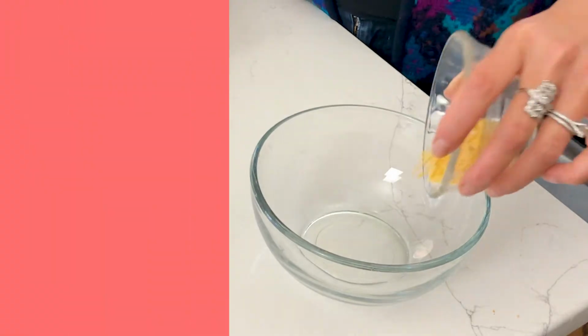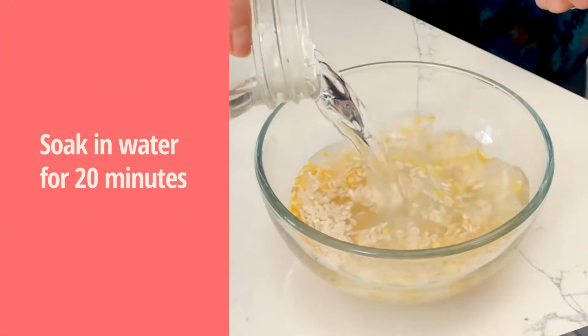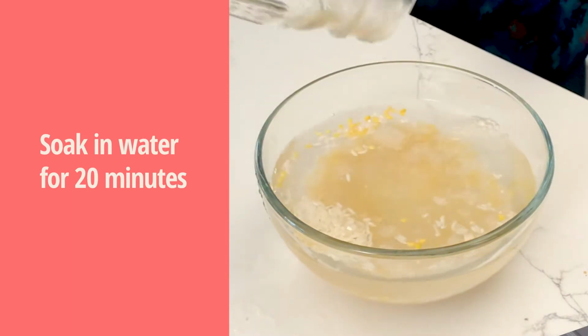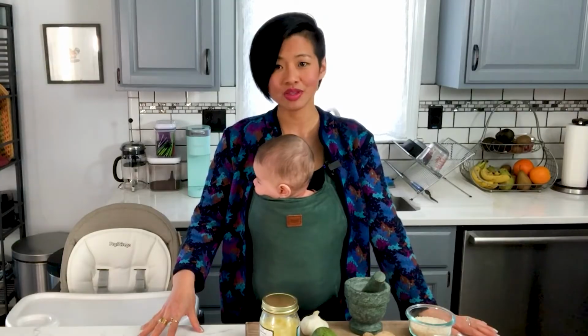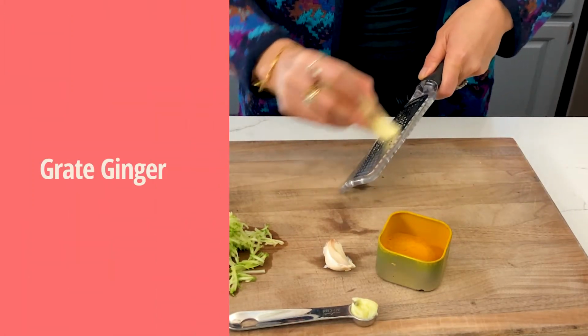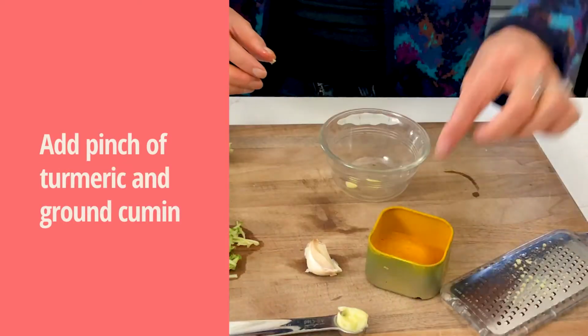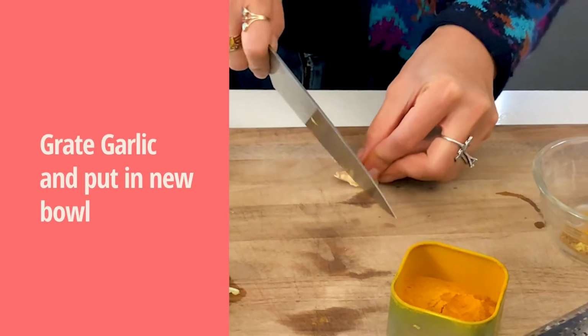So I have 1 part Moong Dahl to 3 parts rice. Let that soak for at least 20 minutes or up to 2 hours. That helps break them down a little bit so they can cook a little faster. Everything cooks really quickly, so you'll want to prepare everything now. First, I'll grate some ginger, add a pinch of turmeric, and my ground cumin. And then we have our garlic.